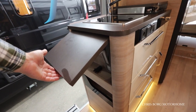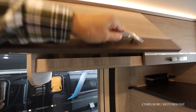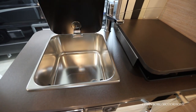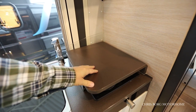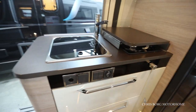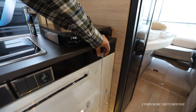And that's some extension for the kitchen. So when you don't use the burners, you can use this as a preparing surface. It's real nice. Real nice solution. And here's a 12-volt socket and a main socket. And here you have a lock for the drawers.